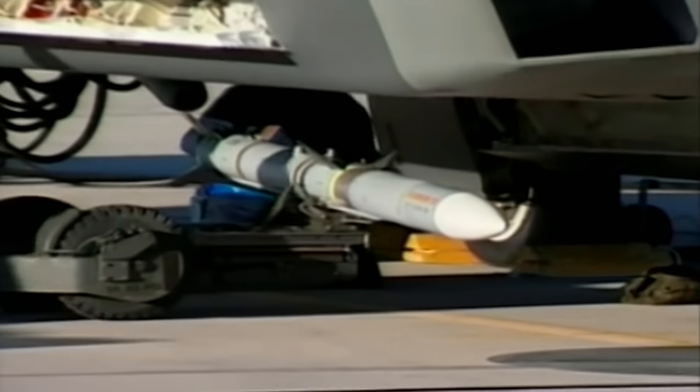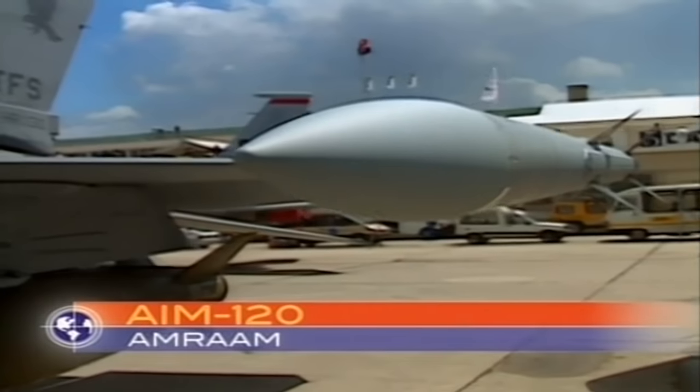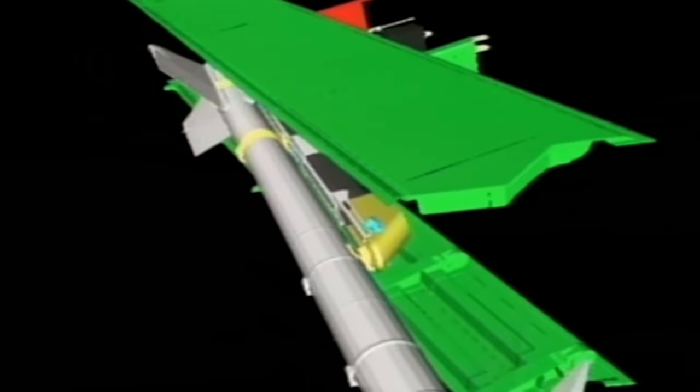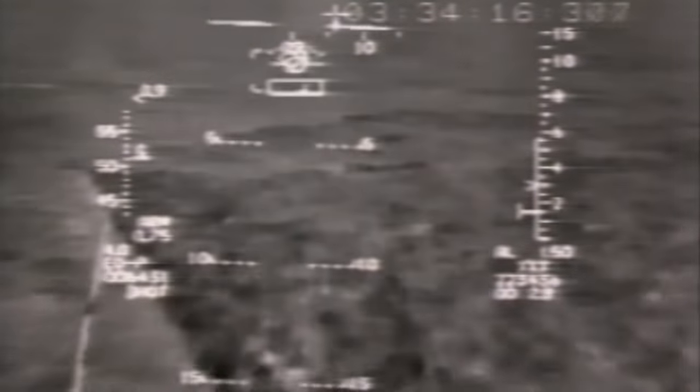But the Eagle pilot really does not want to wait until the last minute to engage an enemy fighter. It is far better to attack an enemy fighter from beyond visual range, before the enemy pilot can see the Eagle. The weapon of choice for the long-range mission is the new AMRAAM missile. The AMRAAM uses an active radar seeker, a miniature version of the radar that the Eagle pilot uses to detect enemy fighters.